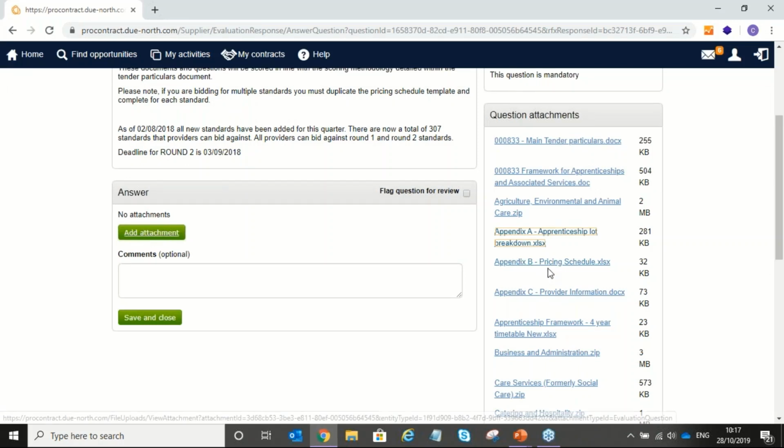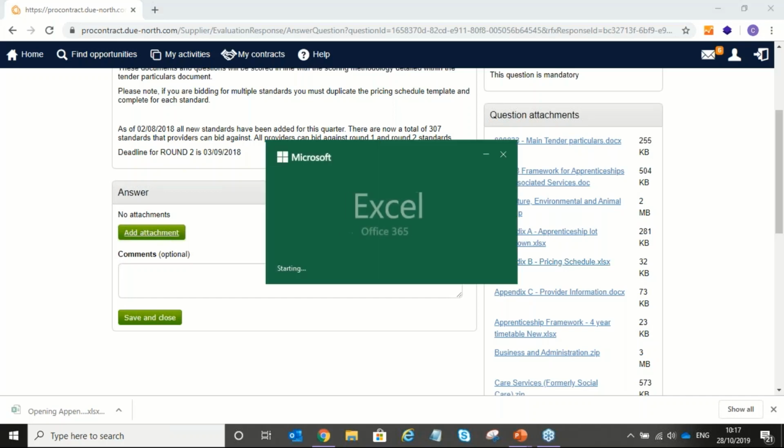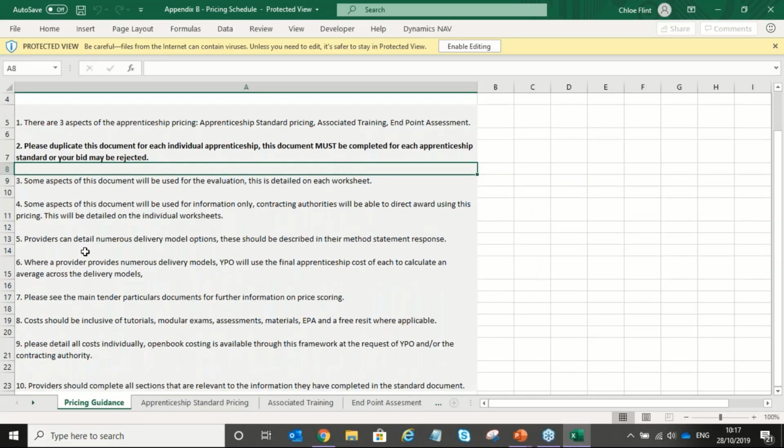Then beneath that, we've got the pricing schedule. So for each standard, we will need the pricing schedule filled in. Just waiting for it to load. Okay. So there is pricing guidance there. Please read through it, as it is really important just to make sure that you are submitting in the right format.